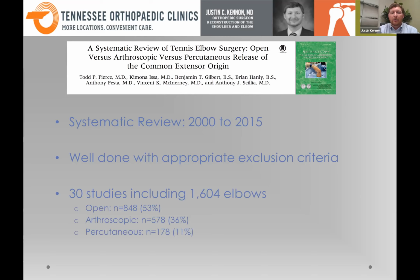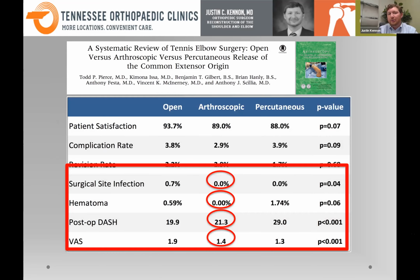Again, a broad range of treatment. But again, even in this study, you could see that almost, between the 2 groups, almost 90% was done open or arthroscopically. So again, that's the vast majority of the way people do these procedures. And in my opinion, probably one of those 2 treatment options is your best option. But here's why I choose arthroscopic.